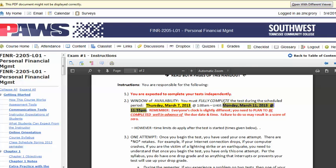Well, no, there's no retakes. We're going to talk about that in a minute. There's no extensions, because the reason this problem occurred is because you failed to plan. You're seeing that the problem is occurring Monday at 11 o'clock. I said the problem occurred Thursday and Friday and Saturday and Sunday when you didn't schedule your time to take the exam. So don't fall into that trap, okay? Don't fall into that trap.